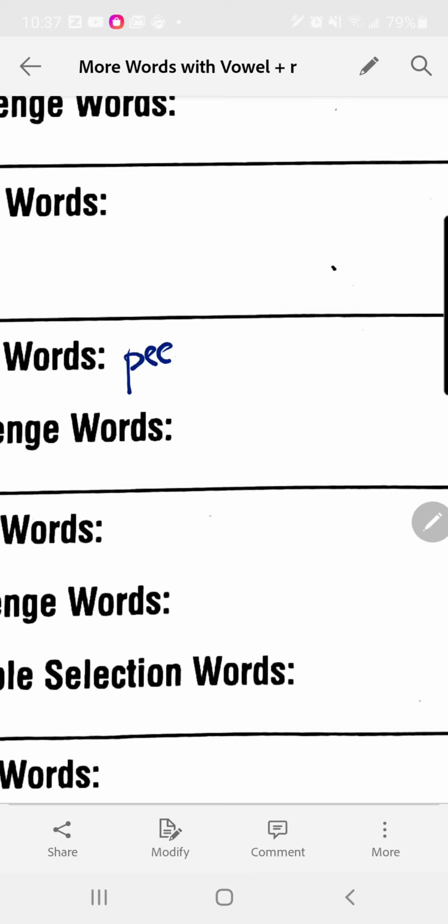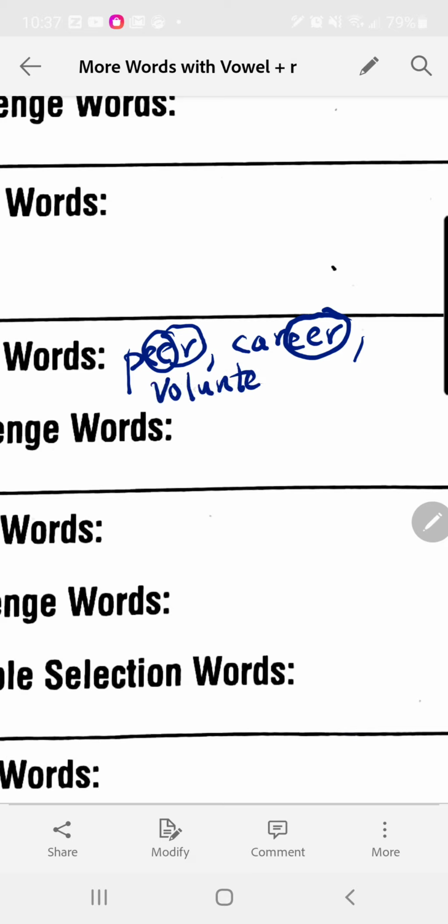Peer, like a partner, right? You have several peers in your classroom. Career would be our next one. There's the pattern again. Then we've got the last word on our basic words, volunteer. And there's your pattern right there. We've got a couple of challenge words that make the ear sound. I'm sorry, just one. Engineer.